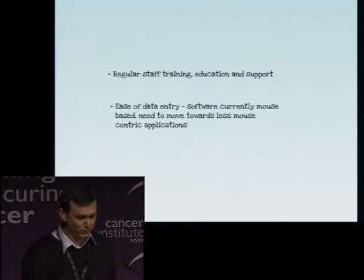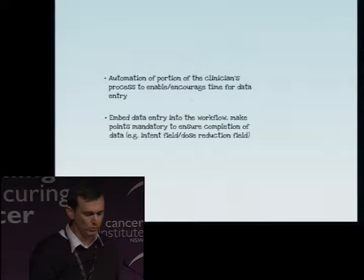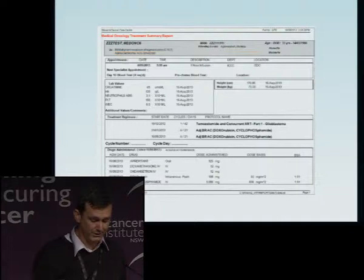Our current software's mouse-based, and we need to change this software to be less mouse-centric, a more interactive product that's easily used from mobile devices, as over half of our data entry is now via mobile devices. Automation of parts of the clinician's process has reduced the time spent transcribing treatment information and enabled more time to pay attention to data entry and rewarded complete data entry. Here's an example: the nurses used to have to transcribe the patient's treatment into a purple book, which the patient took with them everywhere. It's time-consuming and risk-laden as well. Now, if they've entered all the data into the OMIS, an automated report gives a much better picture for the patient and for the people involved in their care.